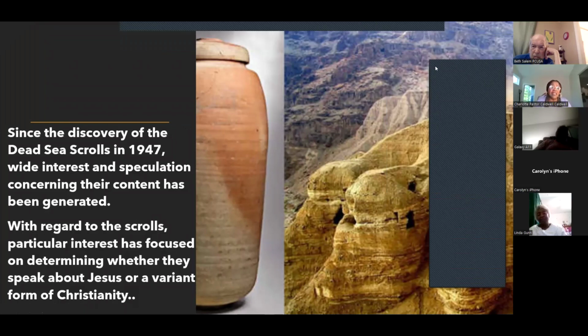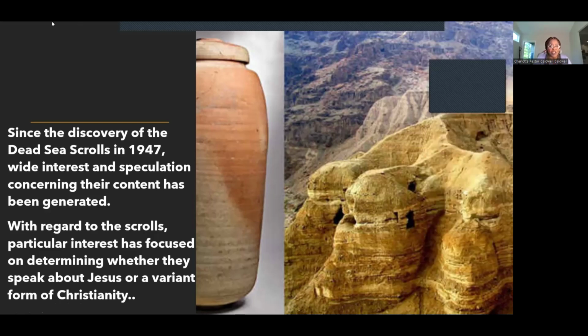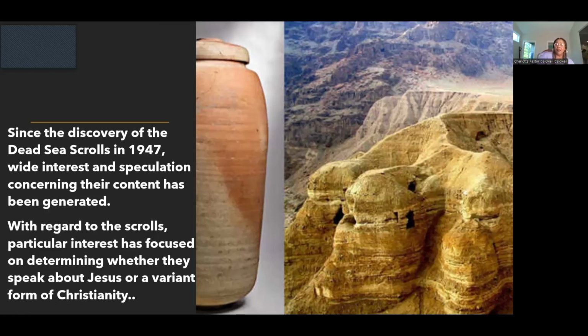So, since the discovery of the Dead Sea Scrolls in 1947, wide interest and speculation concerning their content has been generated. With regard to the scrolls, particular interest has focused on determining whether they speak about Jesus or a variant form of Christianity. Because, as you will see, those who wanted those documents retained went to great lengths to make sure those of the supposed Roman Hellenistic era did not get a chance to burn and destroy their documents. So you look there and you can see that they had to do some serious climbing probably to get there.